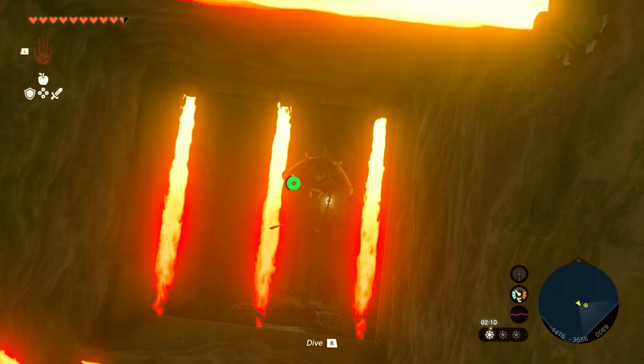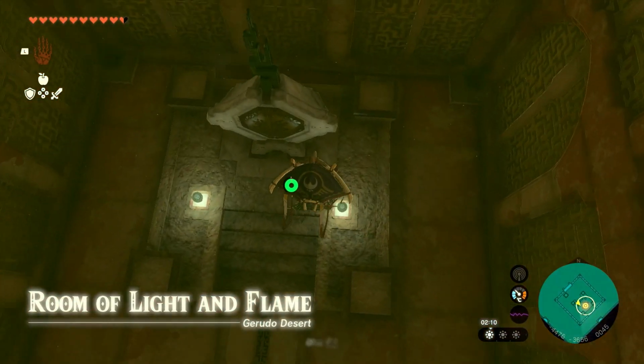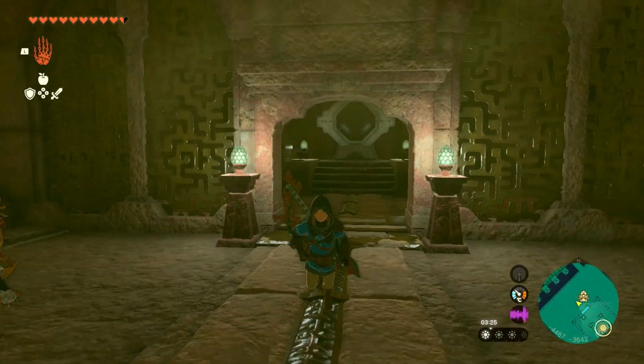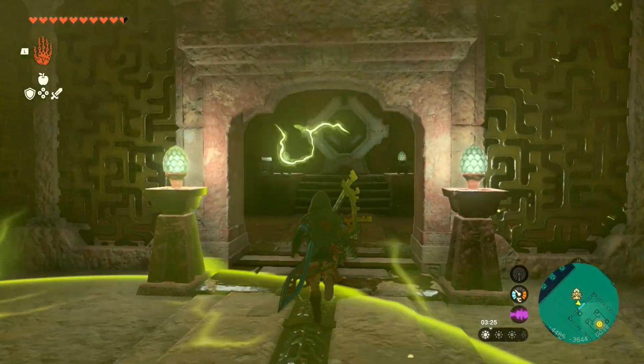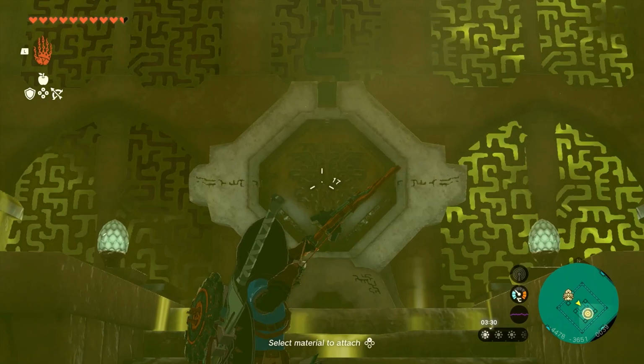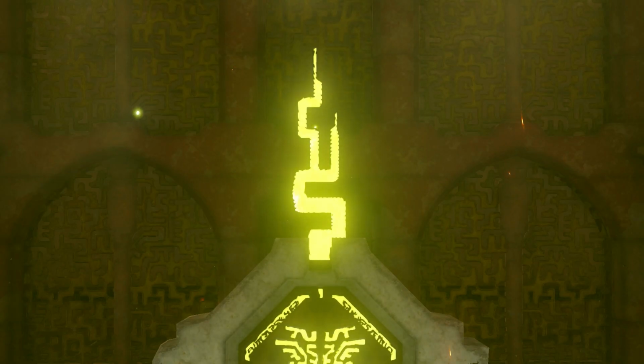When you land, you're going to be in the Room of Light and Flame, so step on that switch and take out the constructs. Riju is then going to appear and you can use her abilities to power up the battery, and then finally make your way back into the main hall. Well, that is it for the batteries, but next up let's have a look at how to beat the Queen Gibdo final boss.